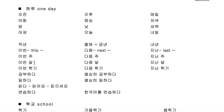이번 달, this month. 이번 학기, this semester. 다음 주, next week. 다음 달, next month. 다음 학기, next semester. 지난주, last week. 그다음에 지난달, last month. 지난 학기, last semester.